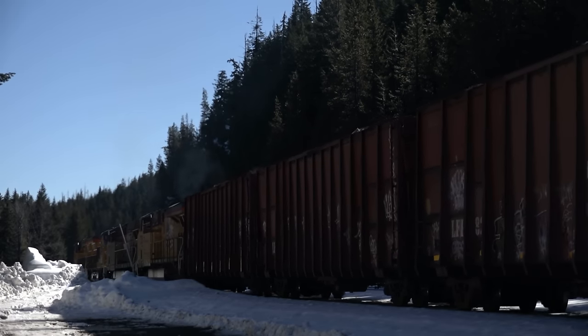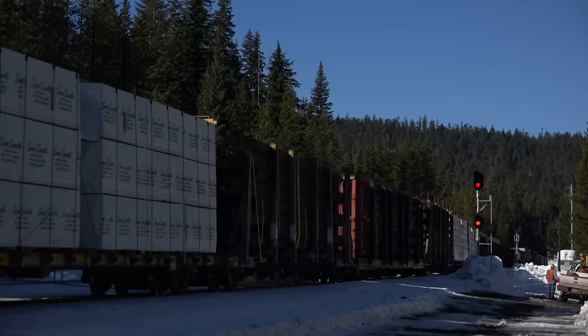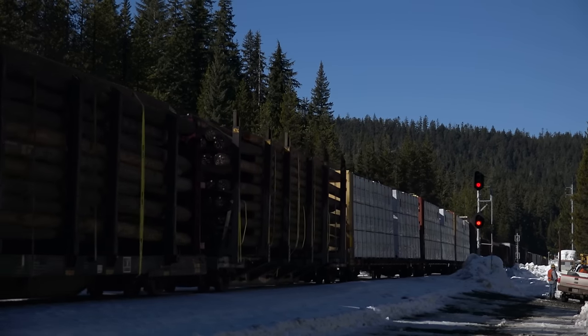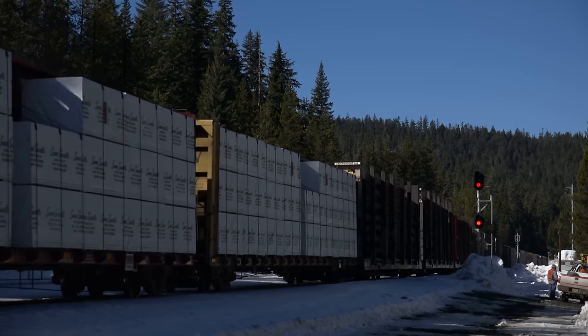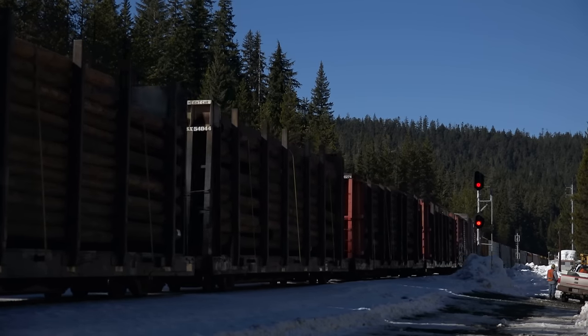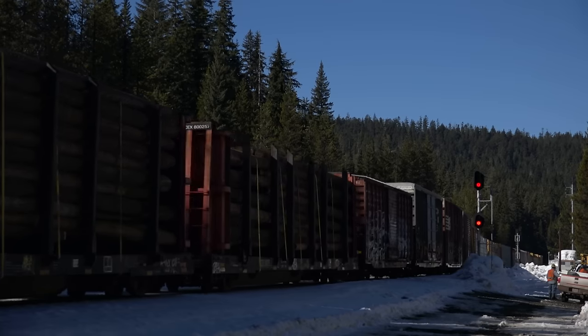This is train QPWRV. It originated on the Portland and Western Railroad in the Willamette Valley and is bound for Roseville, California. The third unit, an older C60/44AC, quit loading on the stiff 1.8% climb out of Oak Ridge. The 69-car train hauling mostly forest products will have little difficulty making the rest of the trip from here to Klamath Falls.